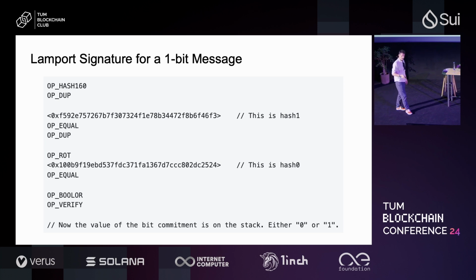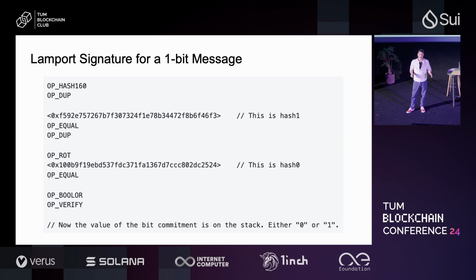But still, these Lamport signatures are good enough to do all kinds of interesting things. There are also lots of optimizations possible. For example, we can use Winternitz signatures, which is essentially just an optimization of Lamport signatures, but the key idea stays the same. The second way to introduce state is by using connector outputs.